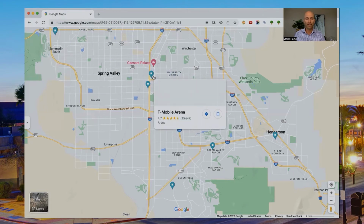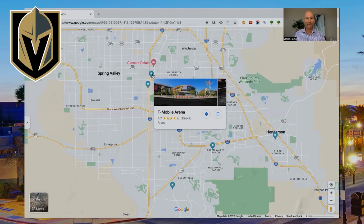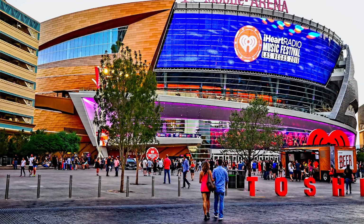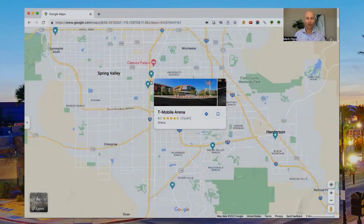Just north of Allegiant Stadium, you have T-Mobile Arena. T-Mobile Arena is home to the Vegas Golden Knights. All the home games are played there. You also have UFC fight nights four or five times a year there, and a number of concerts as well. It is off of Dean Martin, which is easy to get to. You have Russell and Dean Martin, very easy to get to off of the 15. T-Mobile Arena is one of the busiest arenas in the country due to so many events that take place here in Las Vegas. So very, very popular arena and always something going on.